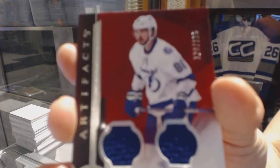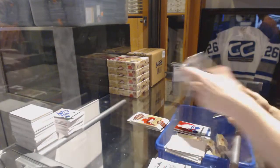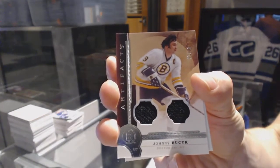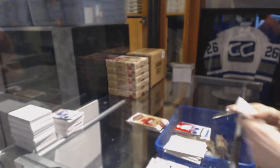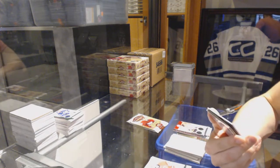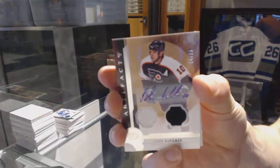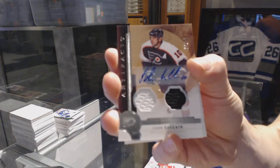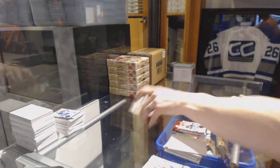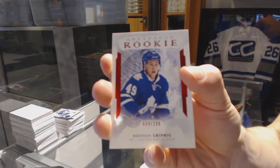We've got a dual jersey number 125 for the Tampa Bay Lightning, Nikita Kucherov. Legend dual jersey number 99 for the Boston Bruins, Johnny Bucyk. We've got a legend dual jersey and autograph, numbered 14 of 25 for the Philadelphia Flyers, John LeClair. 14 of 25, John LeClair. And a rookie ruby number /299 for the Toronto Maple Leafs, Brendan Leipsic.